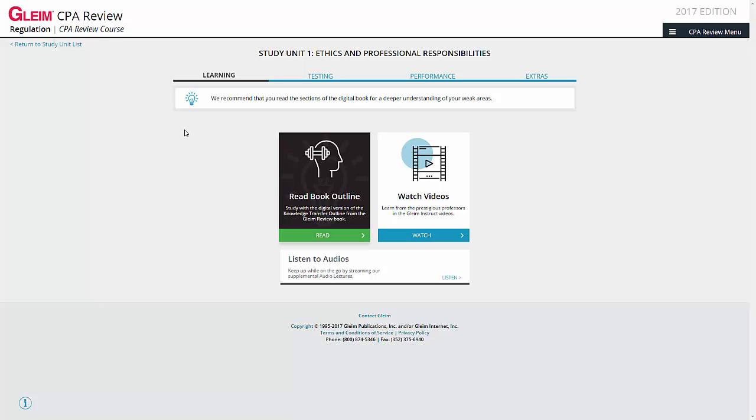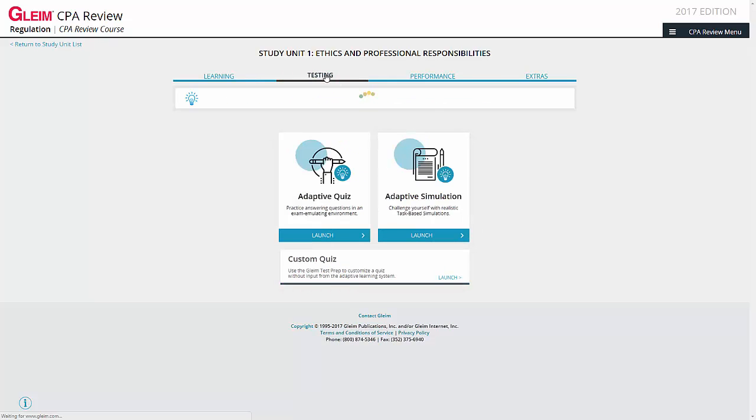Okay, so there's 4 different little sections within each subunit. So the first one is where you do all your learning. So you can read the book, watch the videos, or listen to the audio lectures. All of it is included right here. So then the next step is once you've actually learned the material, whether it's from reading the book or watching the lecture or doing both, then it's time to take an adaptive quiz.